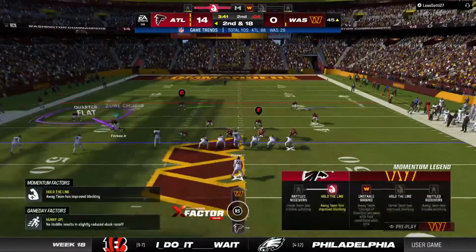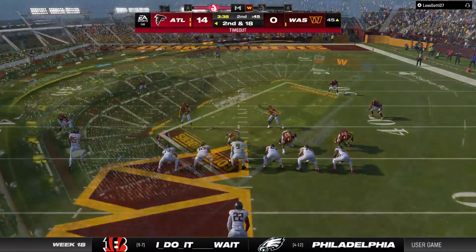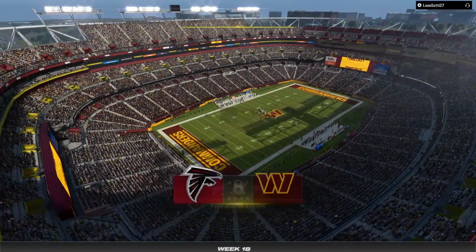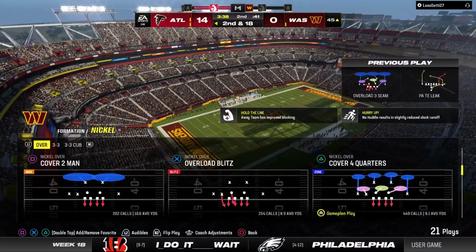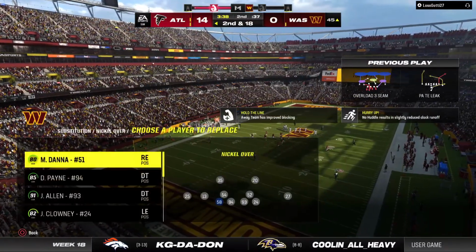Here we go, set. Got to imagine the pass rush will be equally intense here on 2nd down following the sack. It's 2nd and 18. Now the Falcons are going to use one of their timeouts. They'll have 2 remaining as we step aside here in this 2nd quarter.